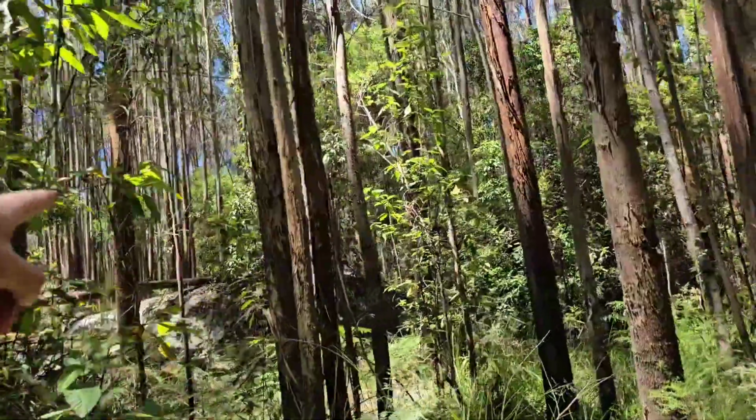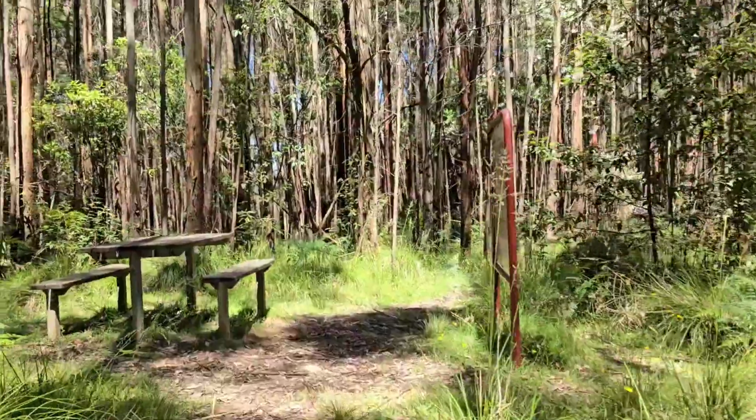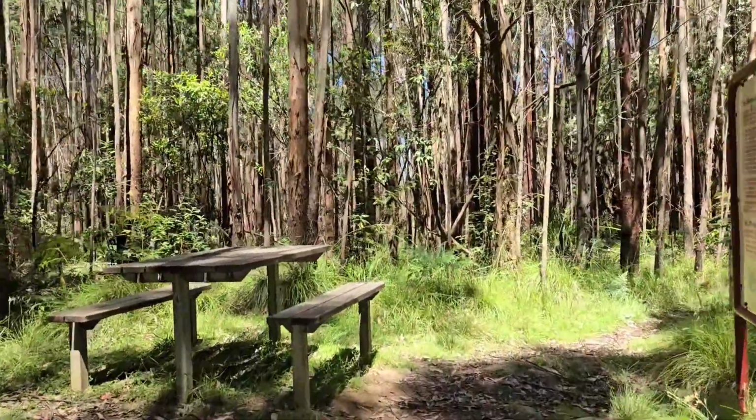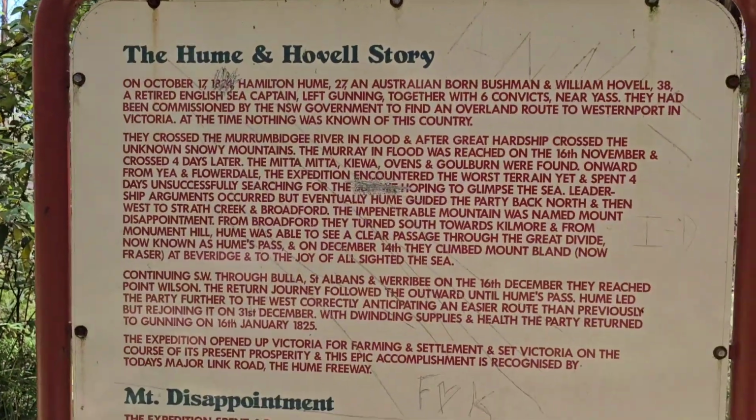Okay, that should be the summit. Obviously got a large table. Okay, here we have some information.